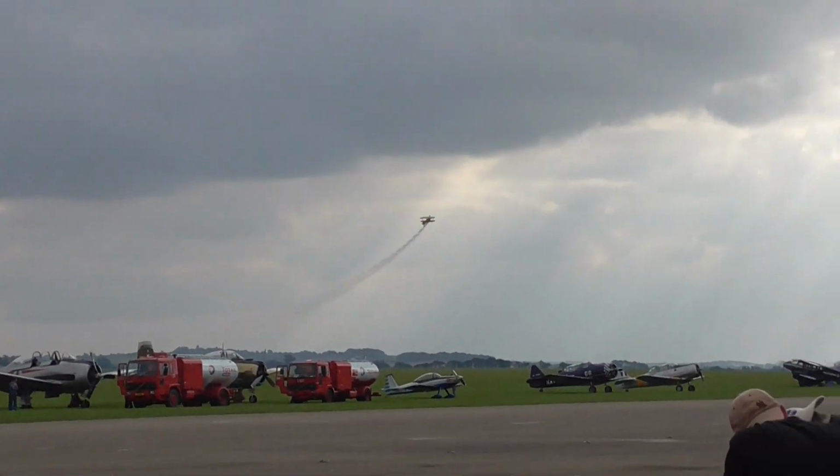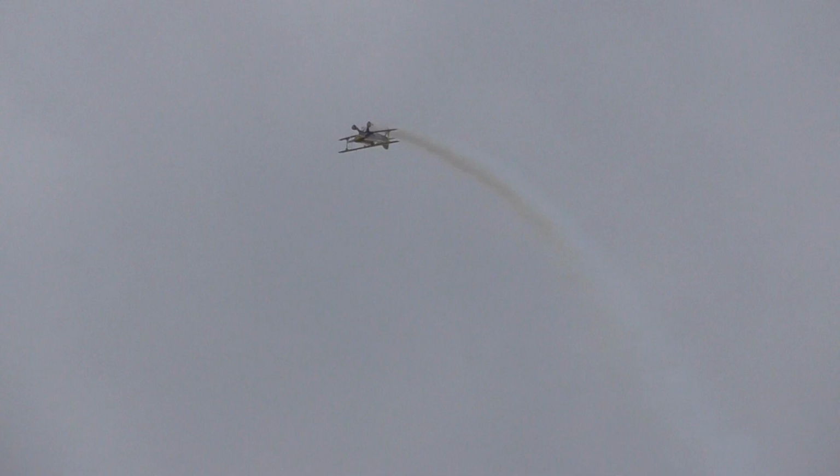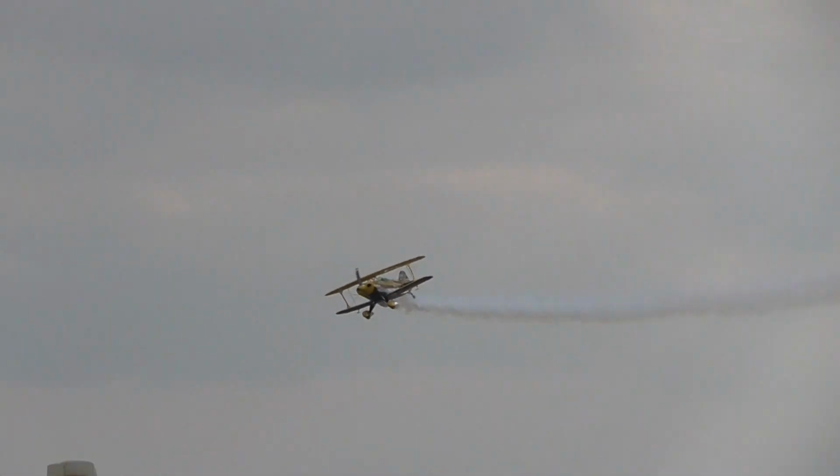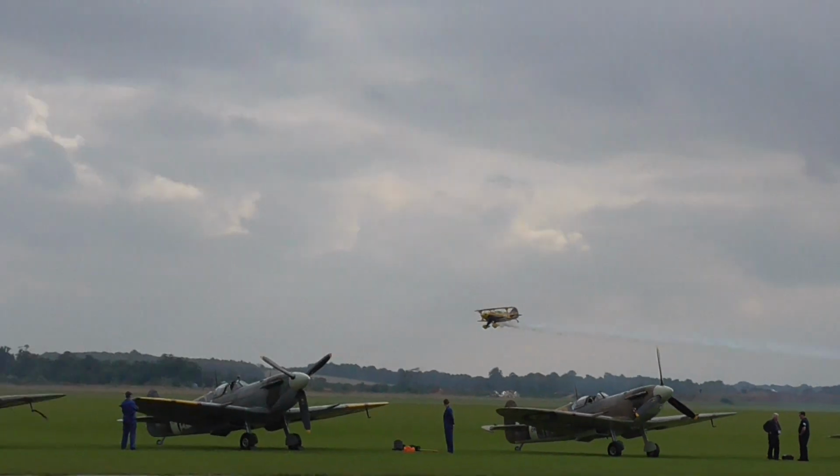He flew his first display at the age of 20 in a Cassutt Racer Formula 1 racing aeroplane at the Red Bull Air Race at Longleat in 2006. And he formed his first display team.